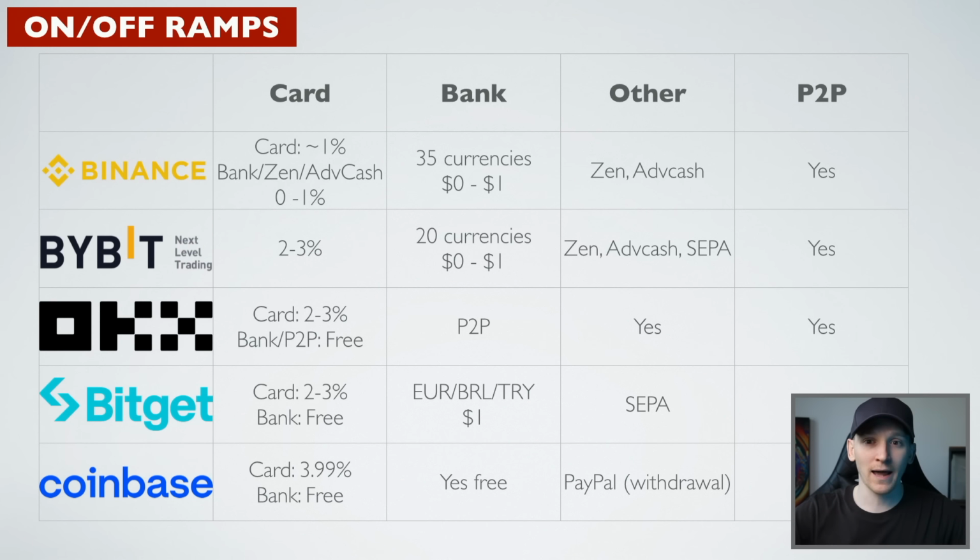But from here, we're going to look at the fiat currency on and off ramps, which is obviously really important to get money in and out of these platforms. Now, again, depending on which country that you're in, this is going to be wildly different. In some countries, it's really easy. You can just send in a bank transfer and 20 minutes later, you'll have the assets in your account. In other countries, it's a little bit more difficult.